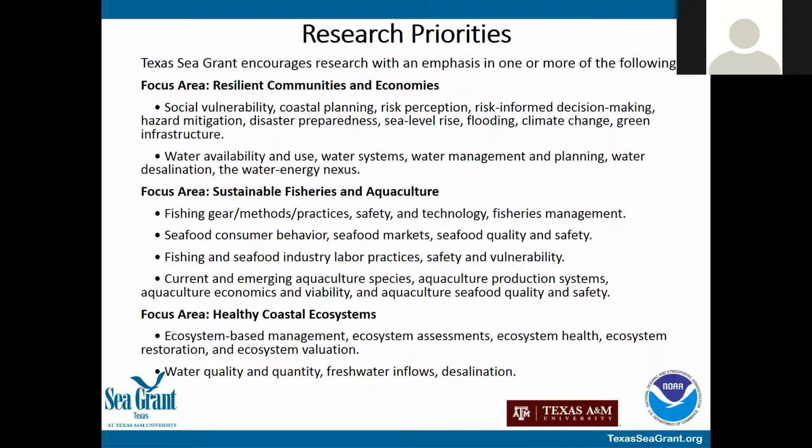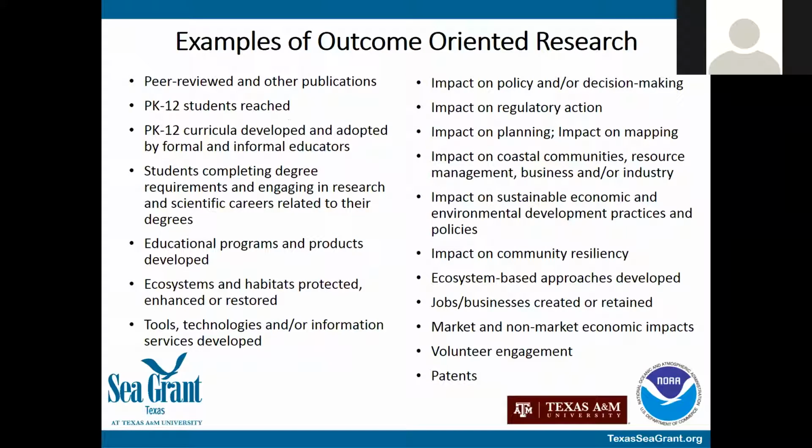So not just preparing a proposal on, for example, green infrastructure, but how are you then going to integrate that into the broader impacts of education, outreach, and extension? For example, I have a list of the types of outcomes related to an outcome-oriented research proposal. These items are topics that you would like to focus on for making the transition from research to extension.